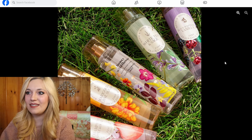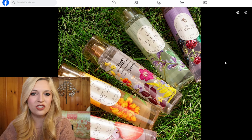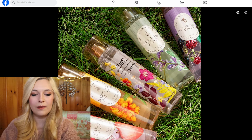So white tea and sage is one that has come back a couple of different times. I think it's come back not only in this fall, summer into fall collection, but also in like a spring Mother's Day collection maybe 2 years ago or something like that. It's a little bit foggy in my mind. But either way, white tea and sage is sparkling bergamot, white tea, fresh sage, and violet woods.